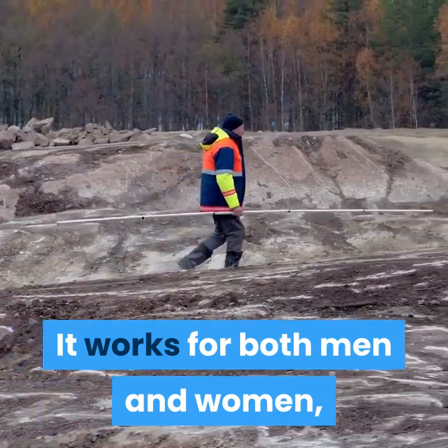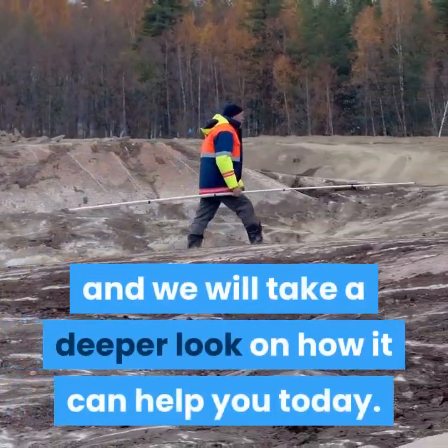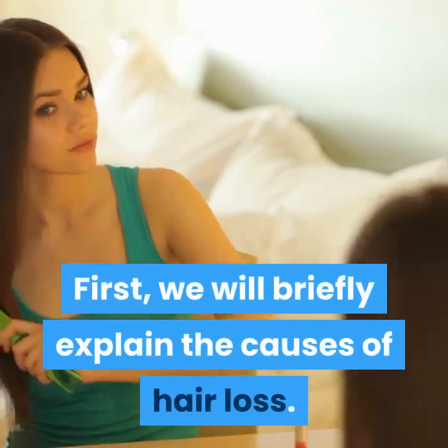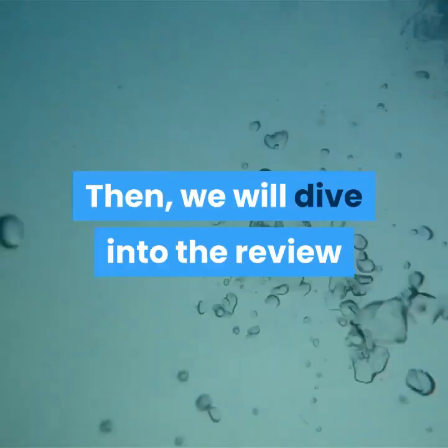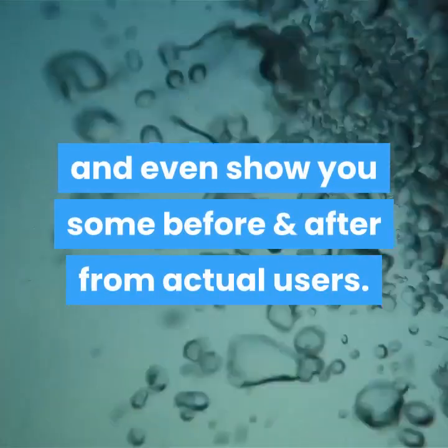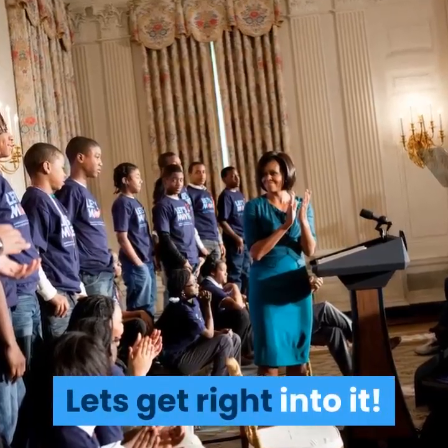It works for both men and women, and we will take a deeper look at how it can help you today. First, we will briefly explain the causes of hair loss. Then, we will dive into the review of the hair growth system by Irestore and even show you some before and after from actual users. Let's get right into it.